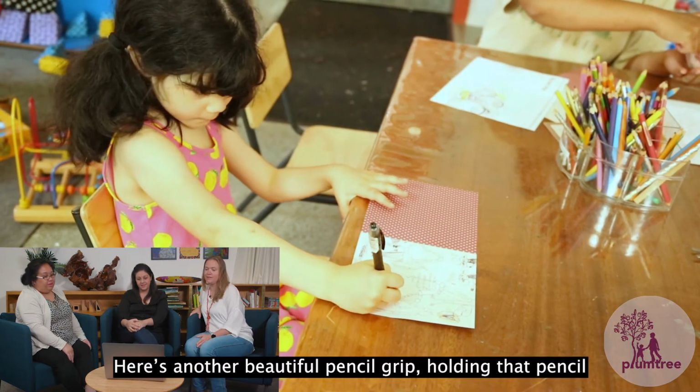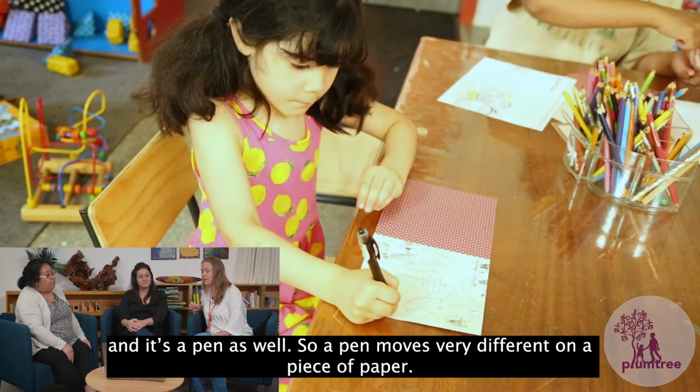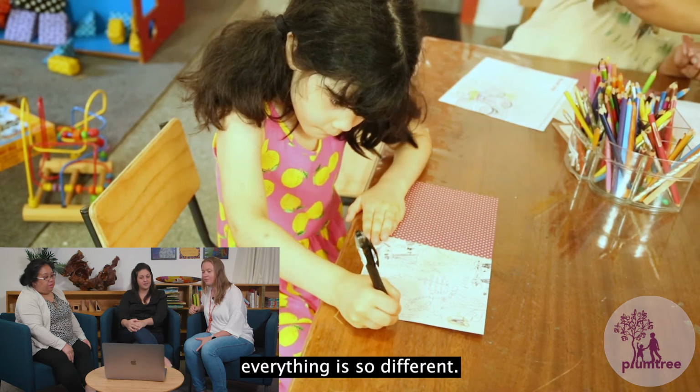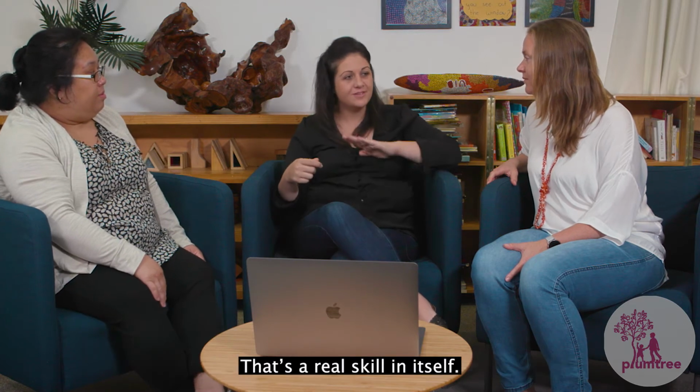Here's another beautiful pencil grip, holding that pencil, and it's a pen as well. So a pen moves very different on a piece of paper. So again, that experience about using pencils, crayons, textures, everything is so different. And that idea of holding the paper while you're writing, that's a real skill in itself.